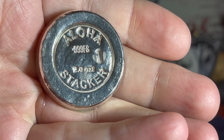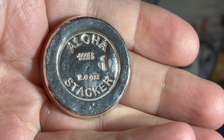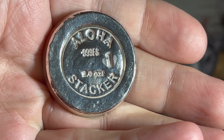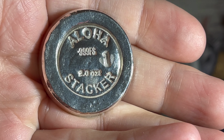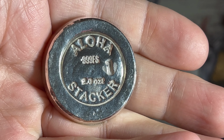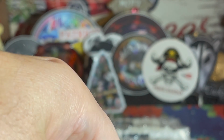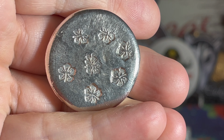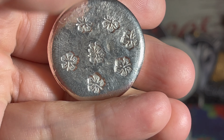This is number 1 antique and number 1 are mine. I will be keeping these, but 2 up will be sold. So that is the front. Got 2.0 troy ounces, 99 fine silver. It says Aloha Stacker with a beautiful stamp and a number. And on the other side, we have the state flower of Hawaii, the hibiscus. And this is the shiny round.